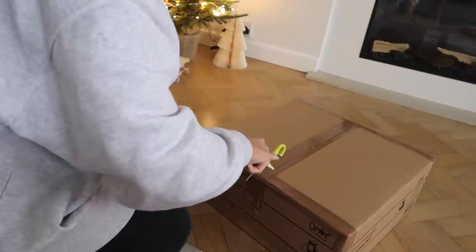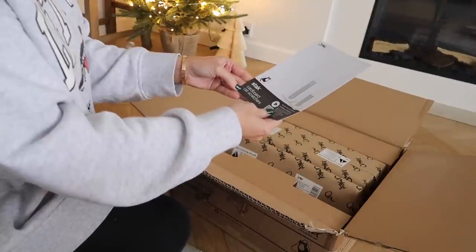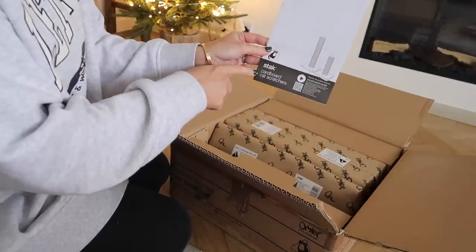What am I going to do now? Actually, Gigi and Milan got a gift yesterday, so I'm going to unbox that with you and we'll put it together because I don't even know what it is. But Omelette said they were sending them something, so let's go see what it is. Oh look, it's a cardboard cat scratcher.